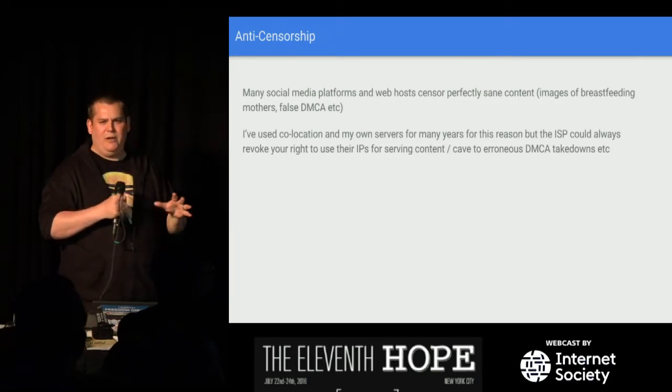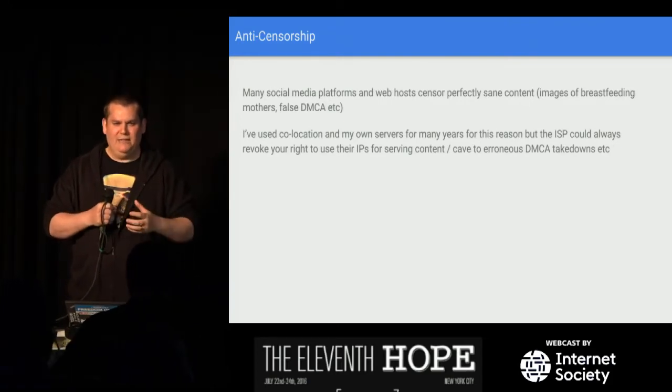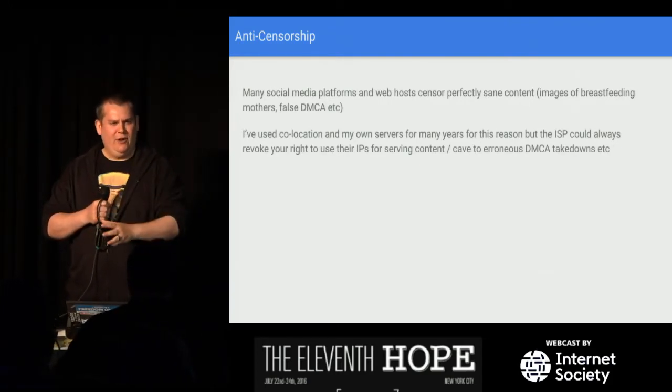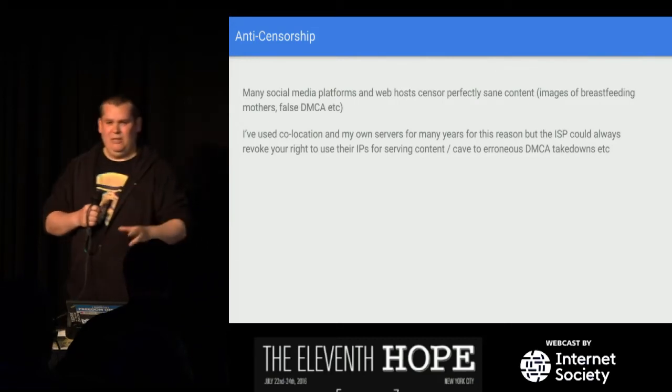So I've always used colocation on my own servers to host my blog and stuff like that, because at the end of the day, it takes an awful lot more for a hosting provider to decide to shut you down than it would Twitter or Facebook or anything, but they still can. It's totally within their right to do so.